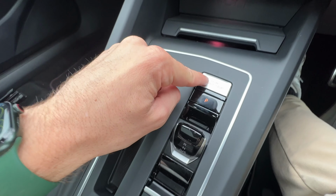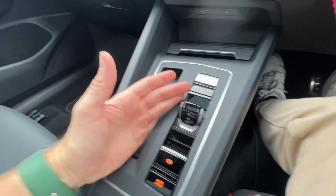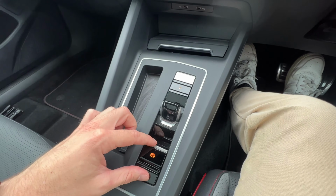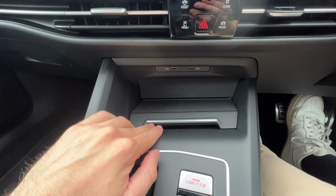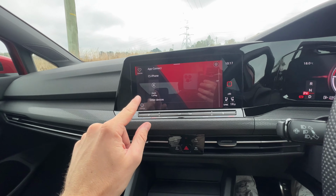Now, down here in the middle, you do have your push button start, which pulses red, which is kind of cool. You press that and everything comes alive in here. We do have our gear shifter here, which looks very different. Looks like it's ripped straight out of a Porsche 911, and you do have your park button there and all your other controls for your handbrake. Down below here, we have a wireless phone charger, two USB Type-C ports, and our screen up here, which is a 10-inch display. We'll talk about that in a second.